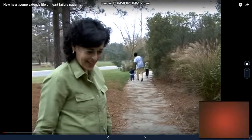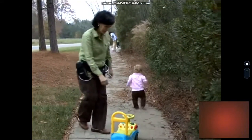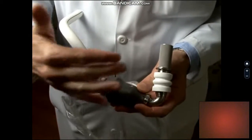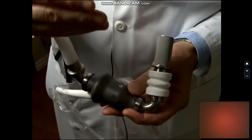An estimated 150,000 Americans have advanced heart failure, and when standard medical therapy is no longer effective and a near-term heart transplant is not available, implantable heart pumps often are the only other option for patients.